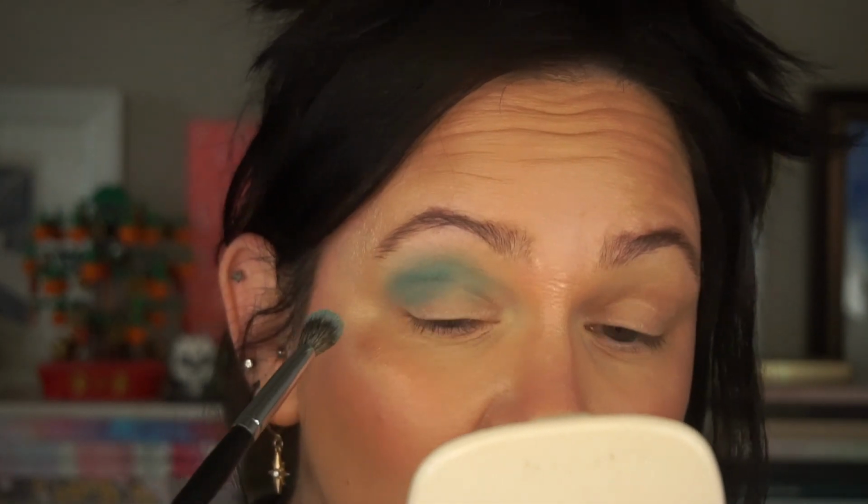So it's got nice color payoff. I don't know, I don't feel like it's... I like the color, I just don't know, like right in here in my crease, it's not really picking up. There we go.